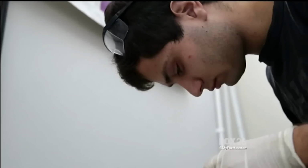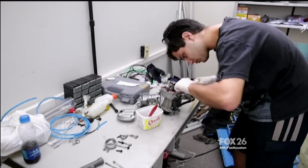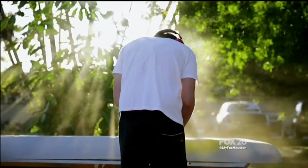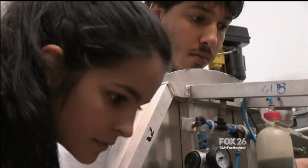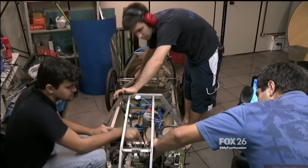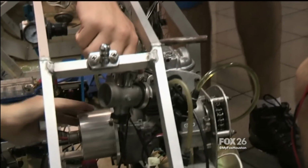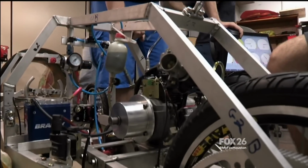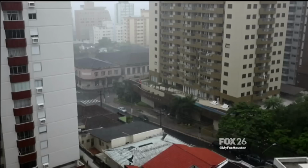Lead engineer Pimba has repaired the engine. And for the last 2 weeks, the team have been working all hours to get the car ready so that Christina can have a test drive before it's shipped to Houston. With the shipping deadline in 2 days, finally everything seems to be going right. Except the weather.